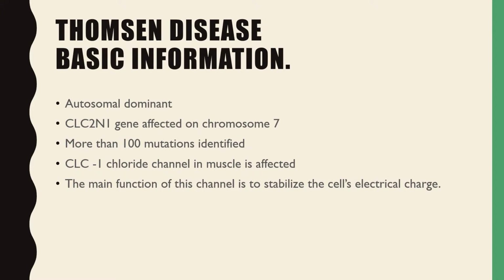Here is some basic information on the disease that we'll be talking about in great detail today. The main problems faced by people with this disease are delayed muscle relaxation and muscle stiffness, which is typically provoked by sudden loud noises. In addition, muscle stiffness is triggered or aggravated by exposure to cold and fatigue. Following the stiffness would be muscle weakness. The stiffness is relieved if the individual continues physical activity, or quote-unquote continues warming up.